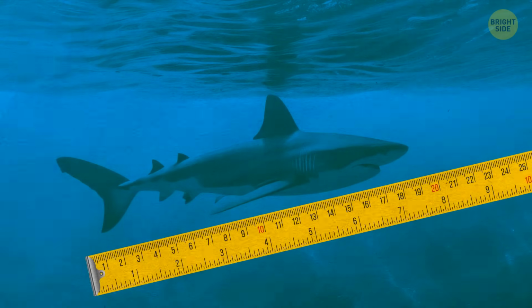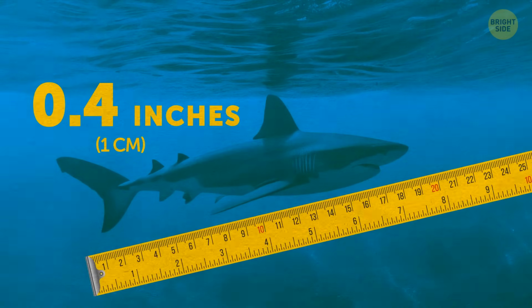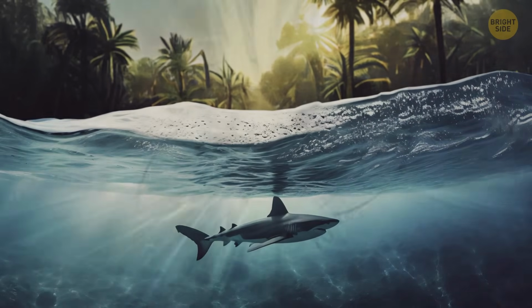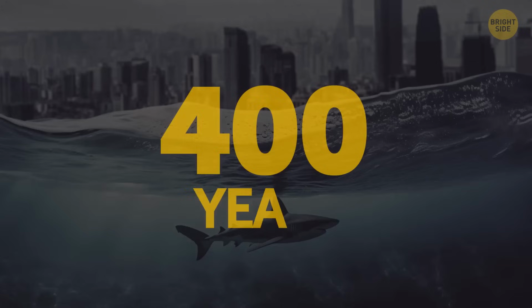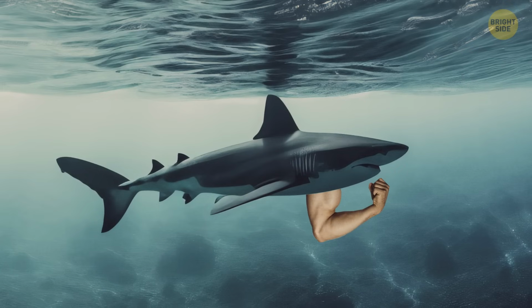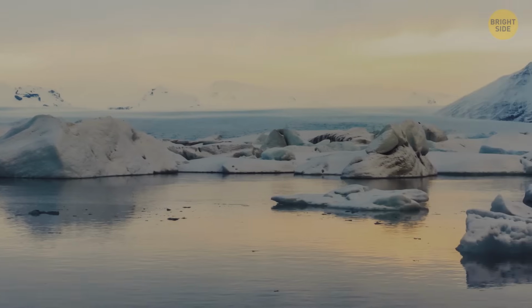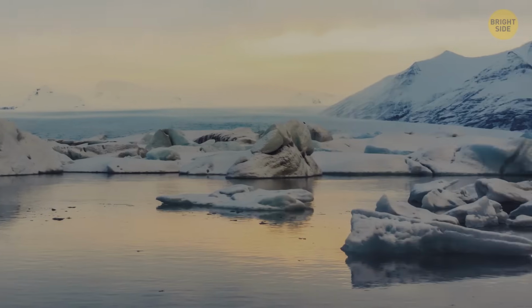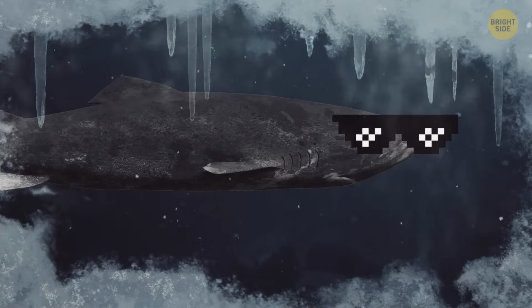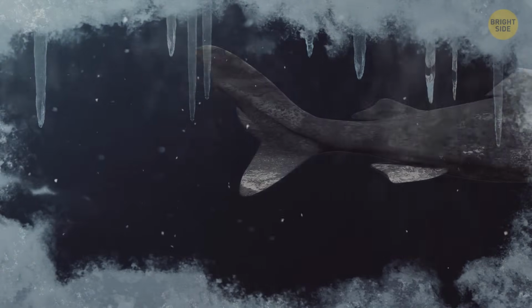Greenland sharks grow just 0.4 inches per year, and they're mostly 20 feet long, which means they live for a very long time, sometimes up to 400 years. They also have a slow metabolism, and that's one of the main factors for their long life, too. Greenland sharks like to spend their time in cold waters. They're adapted to that, since their tissues have specific chemical compounds that prevent the forming of ice crystals all over their body. That means they have some sort of natural antifreeze.